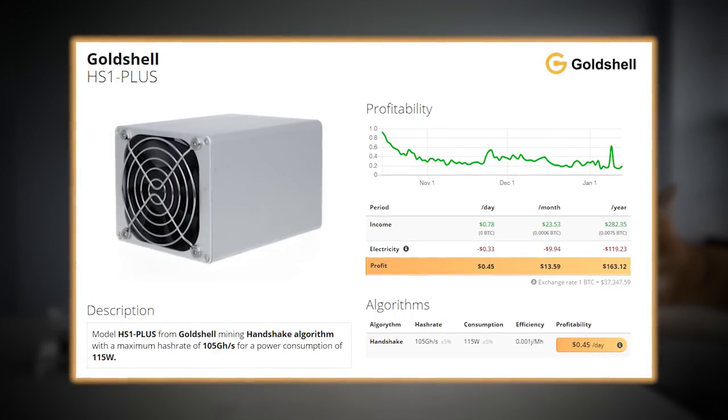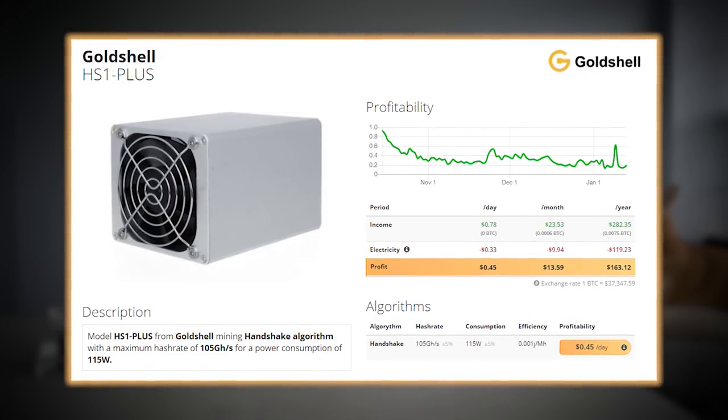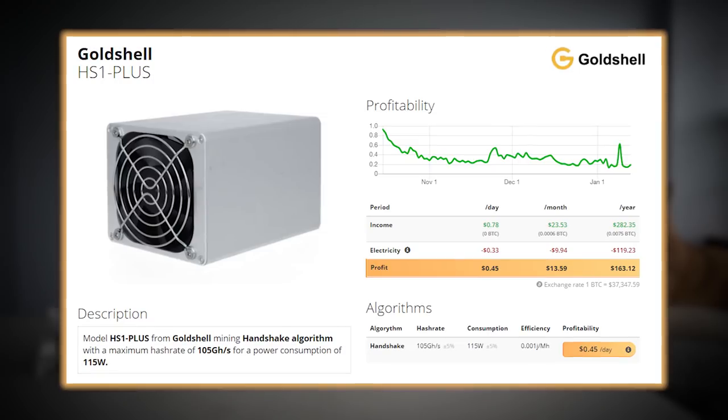So let's talk about the Goldshell miners a little bit more. If you're wondering about the profitability, these things are making more or less a dollar a day. And for a device that only costs a couple hundred bucks, I think that's cool. And again, these are hobbyist miners. This is something you just want to experiment with, get your feet wet. And it's a lot of fun.